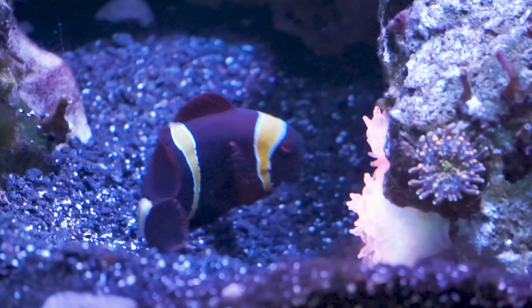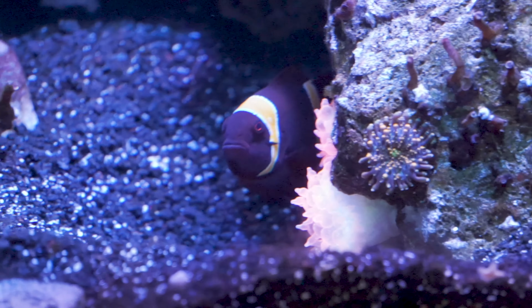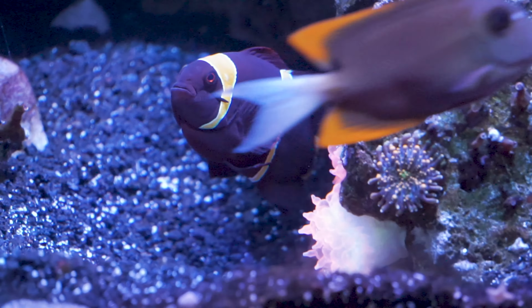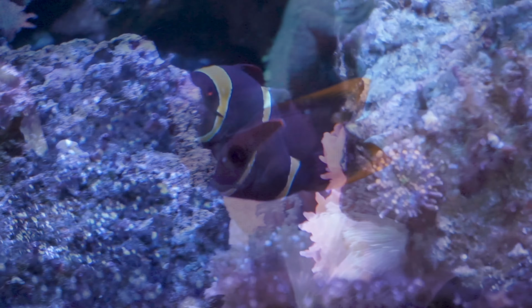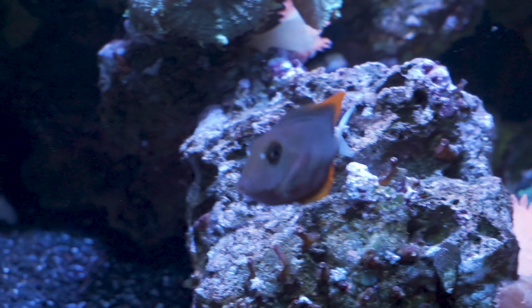One of the ways to help alleviate this problem is by adding more fish to the tank. More fish in there gives them more distractions, and it helps them just not be so territorial over just having two fish in the tank.